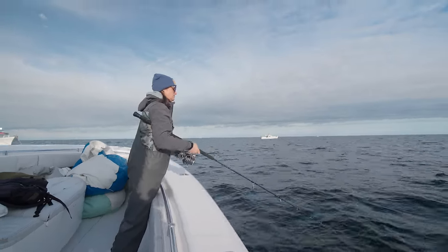Now let's see what else we can catch. I'm waiting for you. Well, that is the end of our trip. We are just packing everything up and we are going to head home to unload our fish. It was a pretty epic trip with some awesome fish. I can't wait to have sushi for dinner.